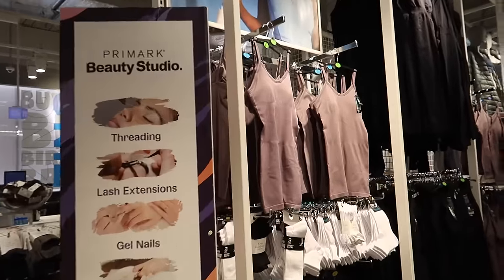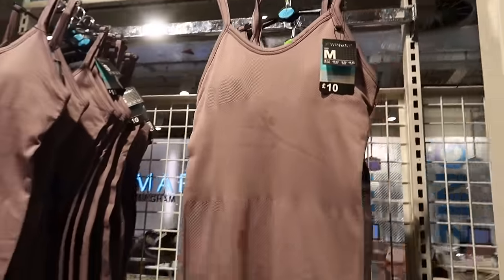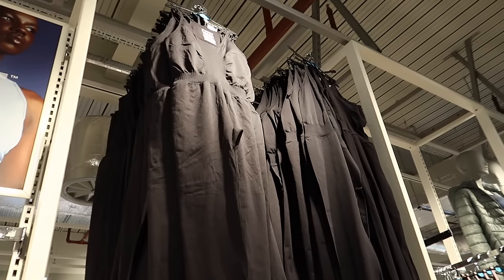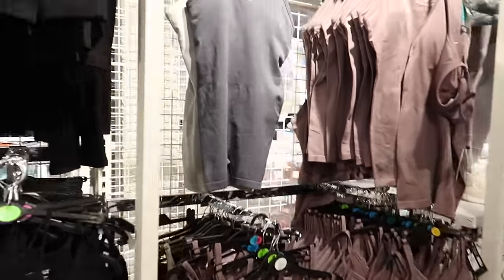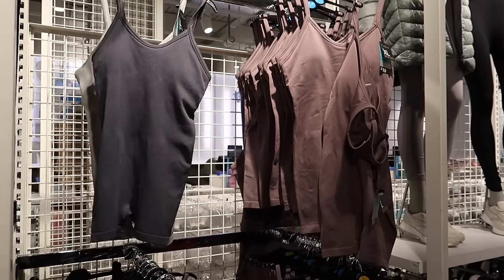I've just spotted a lilac-y, aubergine-y colour version of that one piece that I picked up in grey. So this is £10. They've got the other version of the whole one piece as well, which I did pick up before, £14. Oh, they've also got it in a nice dusky blue colour. This is the colour that I've picked up, and I do really, really like it. But yeah, they've got a couple more colour variations, which I've not seen before.